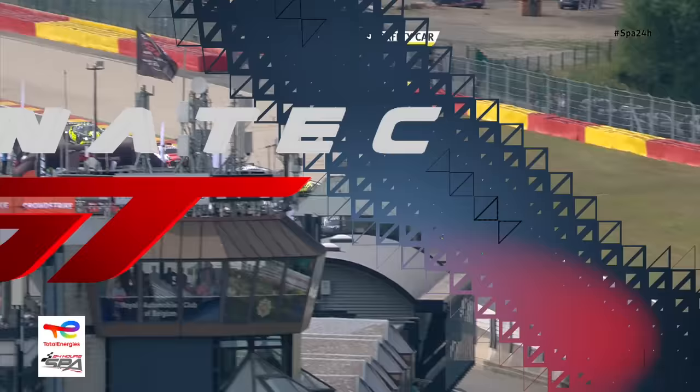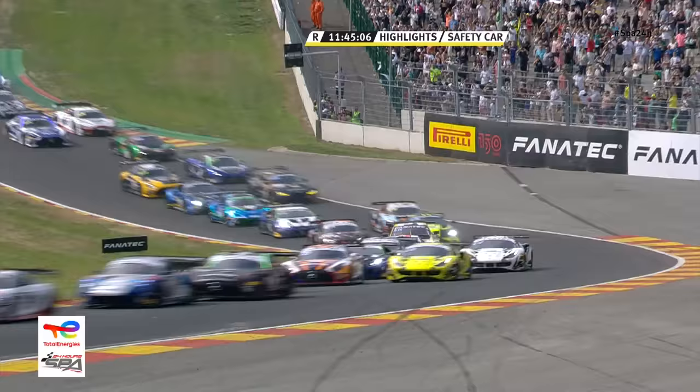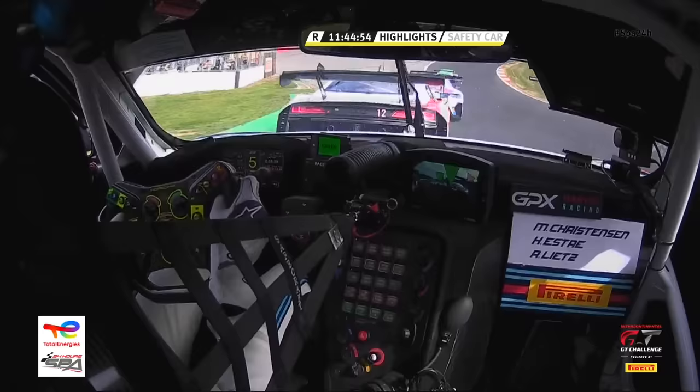O'clock in Central Europe. It is 8, that is 12, 11 Eastern, and we are looking at the start of the TotalEnergies 24 Hours of Spa. A great start from the outside of the front row put the Porsche into the lead. A front row start that they inherited after the K-Pax Lamborghini had its Super Pole times taken away and was dropped to 30th on the grid.